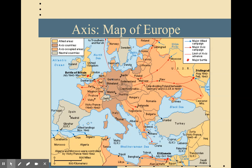So the first move that Hitler does is he moves troops into the Rhineland. It's a part of his country, so nobody puts up a big stink. I mean, they get mad, they yell, they write bad letters, but they don't do anything.